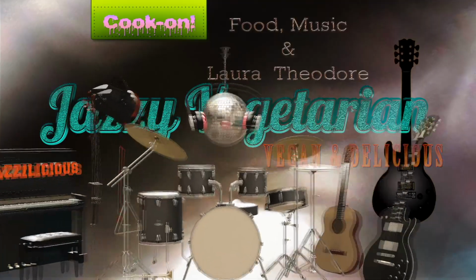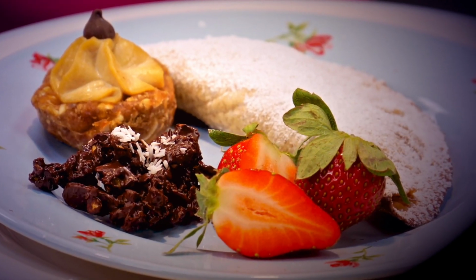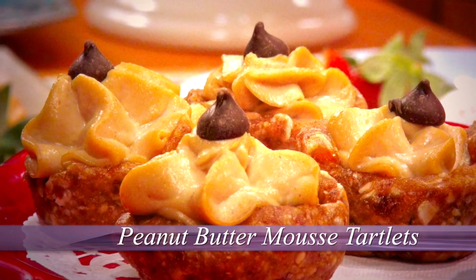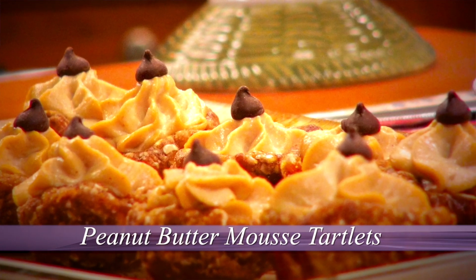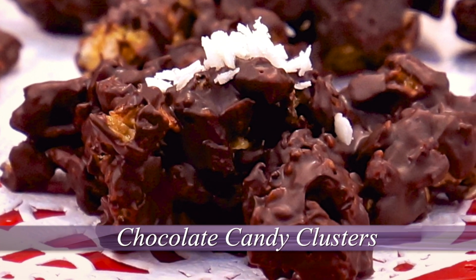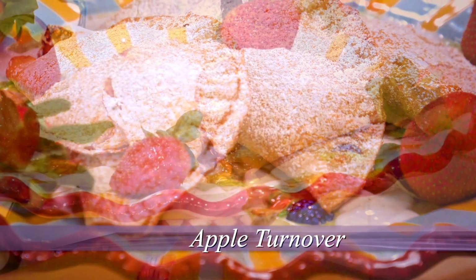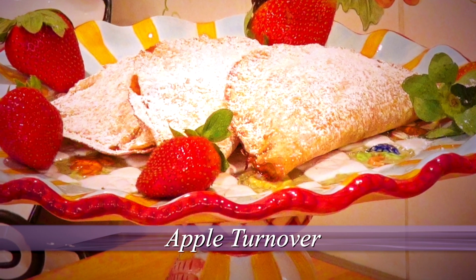That's right. Today's show highlights my jazzy-licious assortments of sweet treats to serve anytime you crave a rich dessert. First up, peanut butter mousse tartlets add a bit of whimsy to this lineup of scrumptious, sugary confections. Then, quick and easy chocolate candy clusters will please even the most hardcore candy lover. Last but not least, I'll share my surprise twist on the classic apple turnover. So stick around for some sweet culinary bliss.